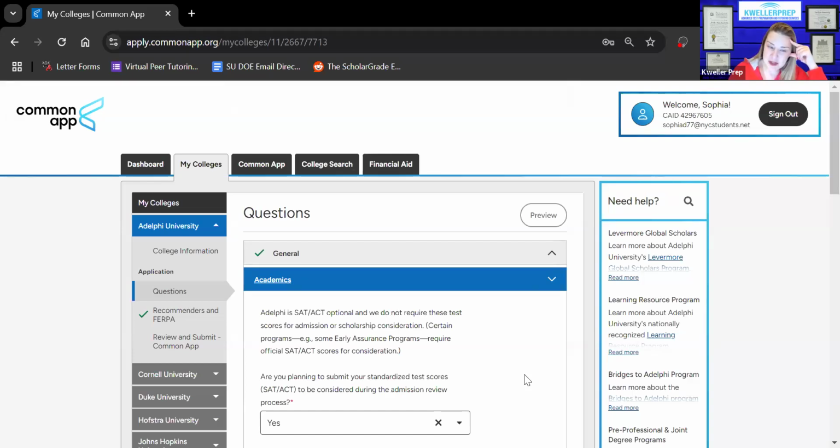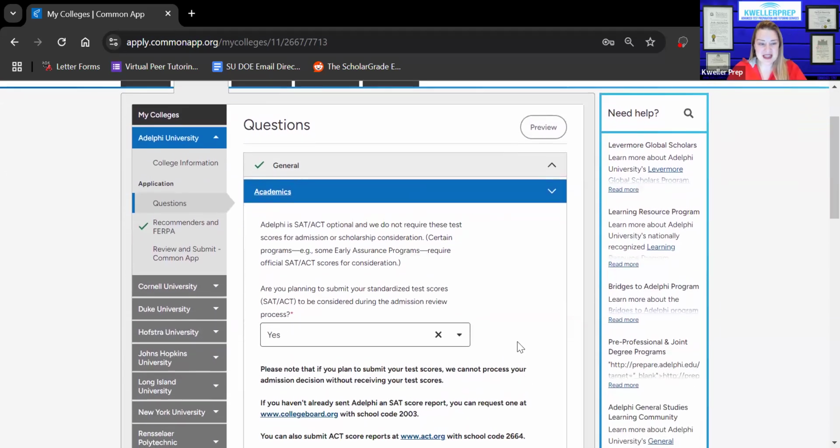Adelphi is an SAT optional school, but again, please take the SAT if you're able to. That is the ideal scenario, is for you to take this exam and for you to shine with a strong SAT score. I just want to add, at Kweller Prep, we offer phenomenal SAT prep, 14 weeks, 4 hours, and a very busy summer camp.